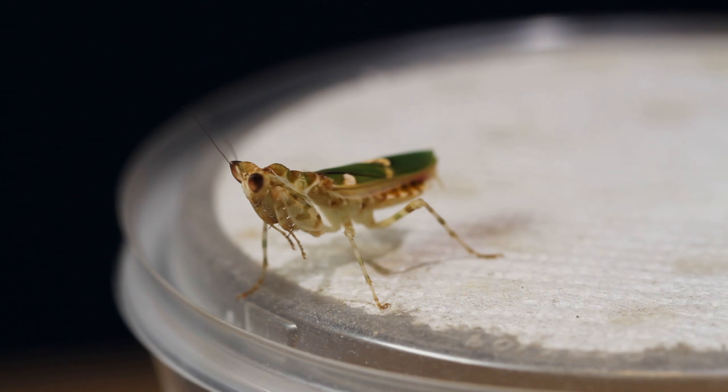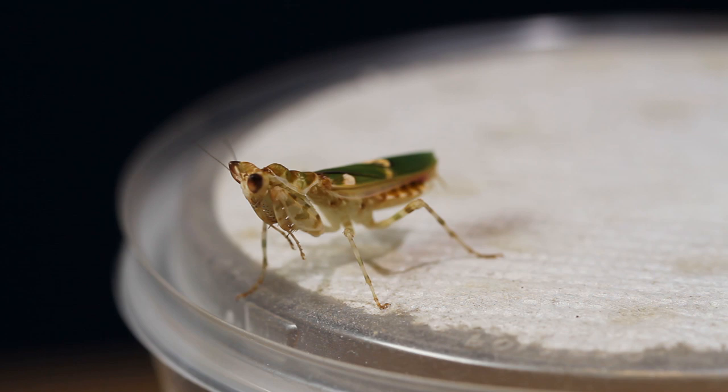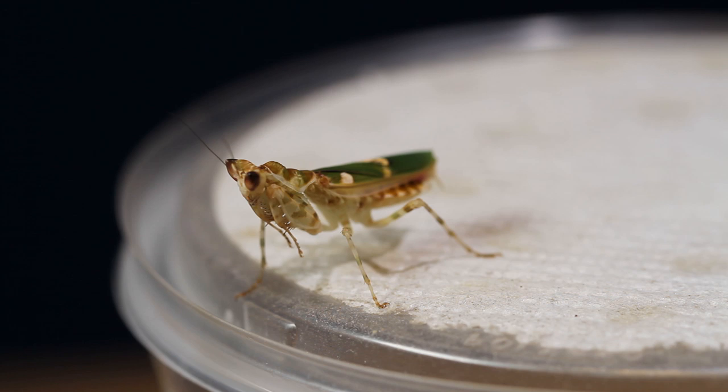Creobroter gemmatus, also known as the jeweled flower mantis. These guys are a lot more bold and less shy than the ghost mantis. This one's been real fun to raise up, and she's a mature female. I'm hoping and trying to get a male for her, but right now I haven't had any luck.